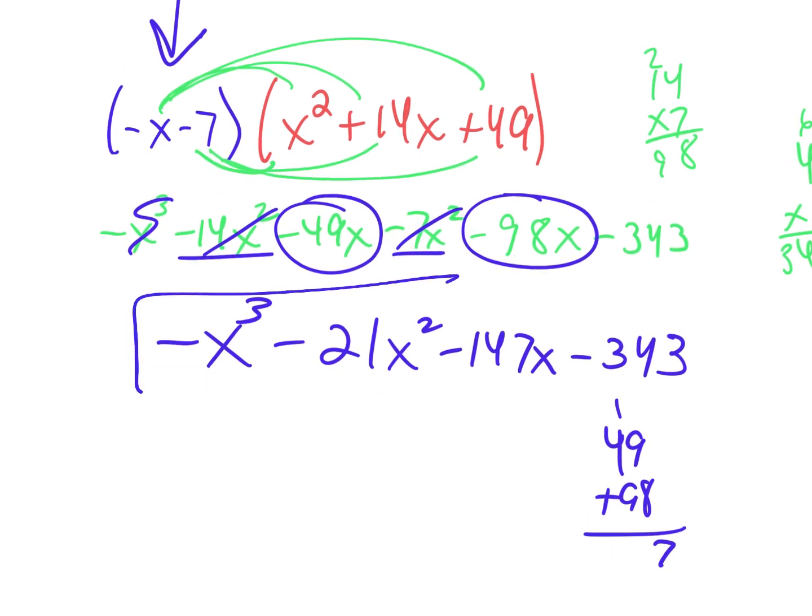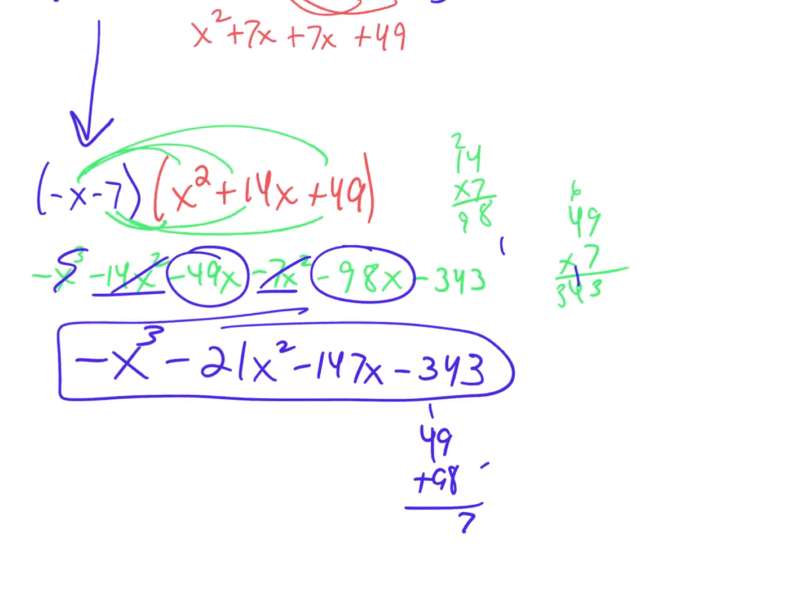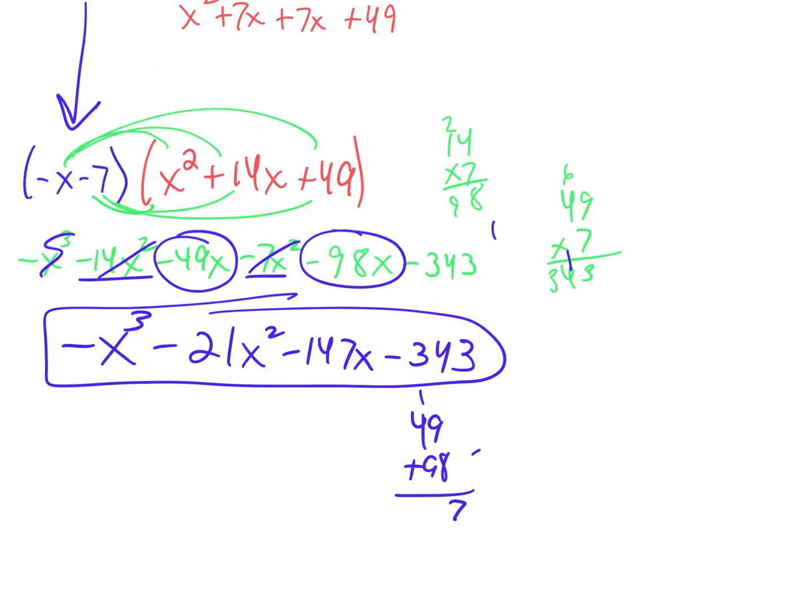Guys, I didn't do that little work over here on the side, here, here, and here. I didn't do that for show. I do that all the time. I don't do all this stuff in my head. I write it down. You guys are not going to have a calculator, so write it down.